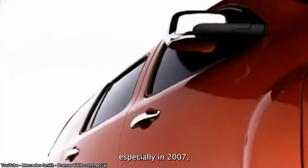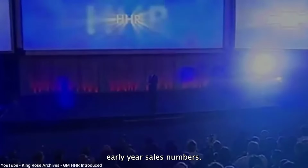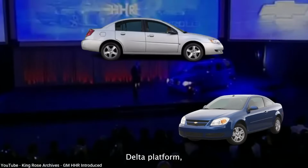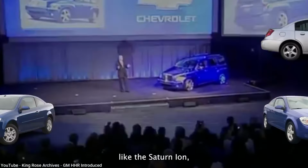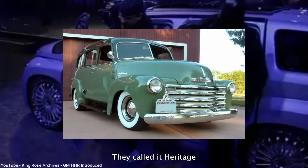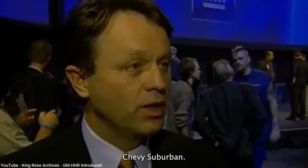The HHR didn't do too badly in terms of sales, especially in 2007 when they sold over 105,000 of them, but it never came close to the PT Cruiser's early year sales numbers. The HHR was based on GM's compact Delta platform, which they also used for other cars like the Saturn Ion, Chevy Cobalt, and Pontiac G5. They called it Heritage High Roof because it was inspired by the smaller version of the 1940s Chevy Suburban.